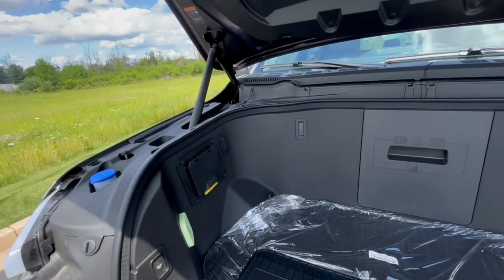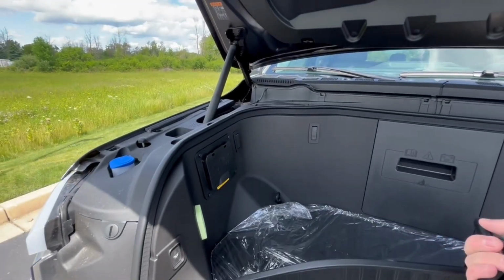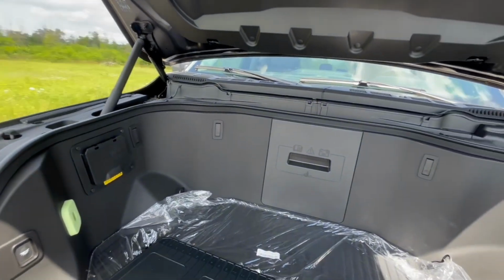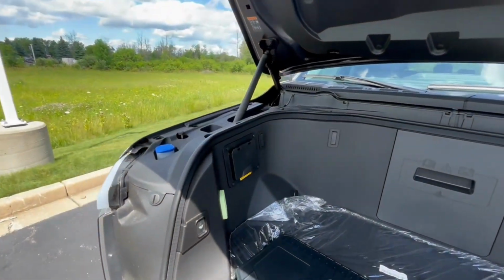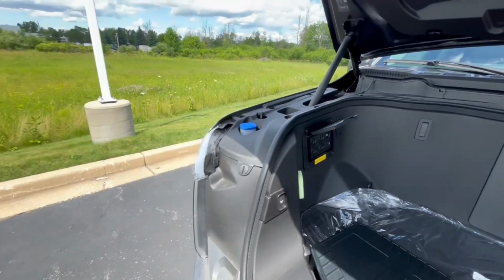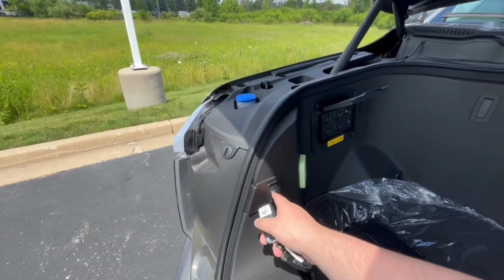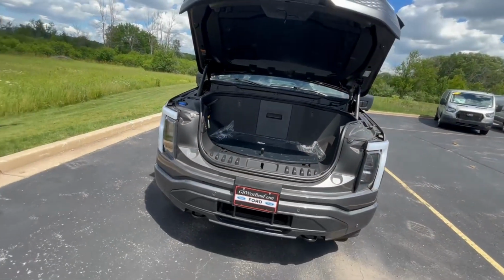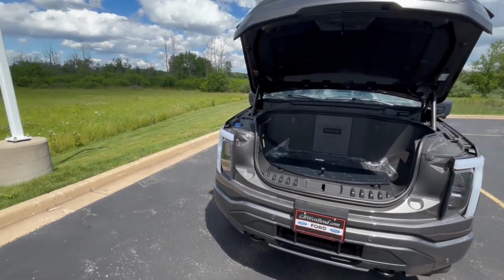Now in here you're going to get a 400-pound weight limit you can put in here. You're going to get different storage compartments down here. And of course you can make this into like a little cooler. You have these different plugs right here, all those different plugs, which is really nice. You have your emergency release, your light button down here, and overall a really spacious front trunk area. And obviously there's no engine because it's electric.